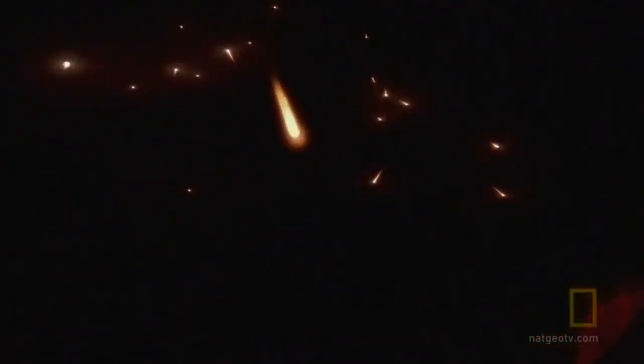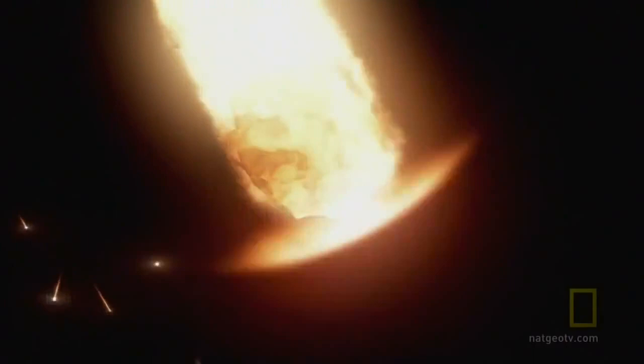3.9 billion years ago, a hail of meteors attacked the Earth. It's debris left over from the solar system's formation. Inside the meteors are crystals that look like grains of salt. And inside the crystals are minute droplets of water. These deadly missiles could contain the vital ingredient for life on Earth.